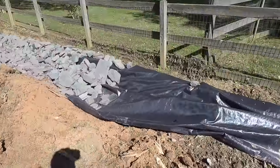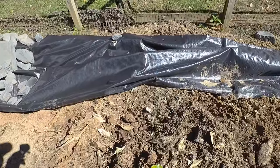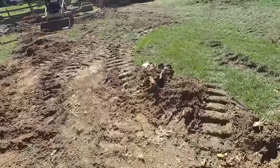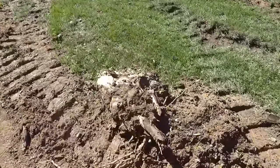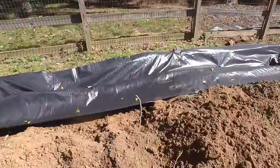A little bit further down here, we've got some old stumps. I tried picking at it with the excavator, but I just couldn't do it. I got this little one right here out. But Bruce is on his way with the stump grinder, so hopefully he can get those knocked out for us.